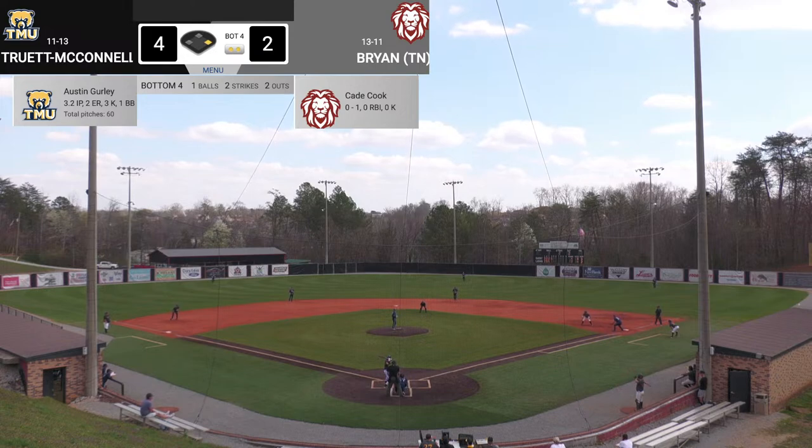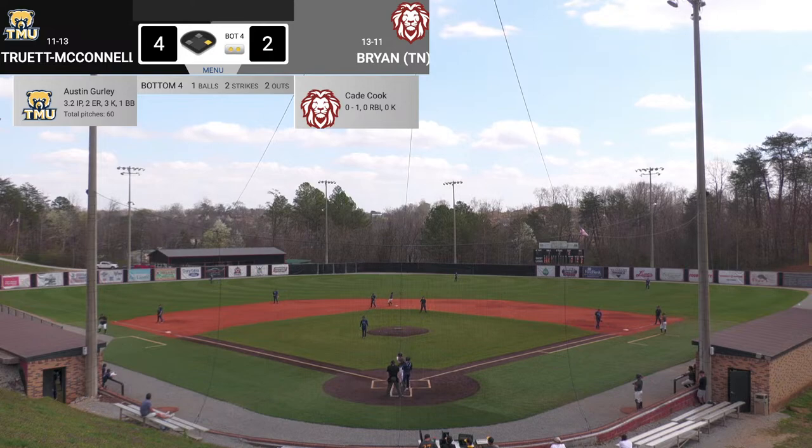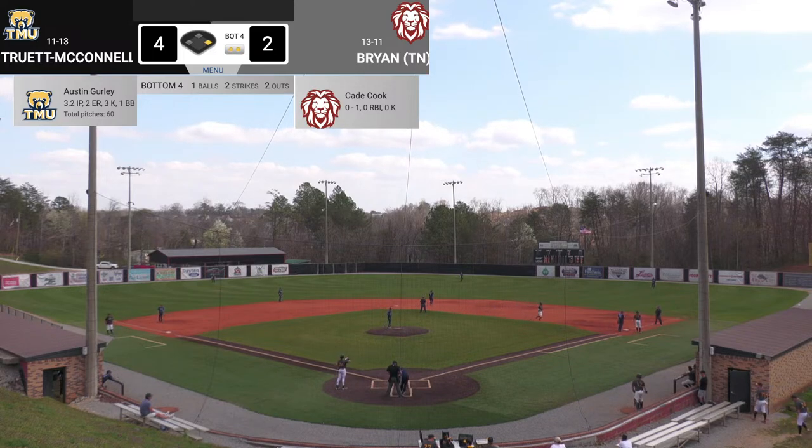Pitcher has a sign, comes set, checks Ogg over there at first. Here's the pitch. Ogg is off and running. There's going to be a foul ball into the Truett McConnell dugout, bouncing off the net in front of the dugout. Straight to Coach Mack there at third, who's going to show off that cannon. Back in the day, Coach Mack was about 93, 94 off the mound, according to Coach Day. So Cook here still in a 1-2 count.